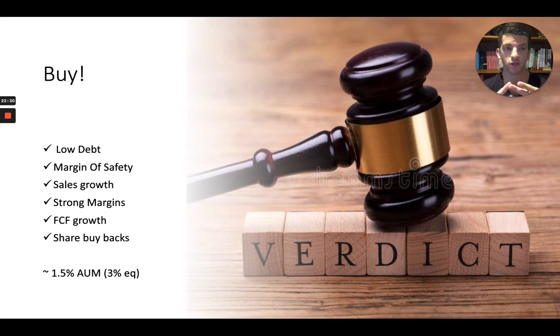We're going to buy back shares. We're going to give out dividends and basically be good managers. I mean, fancy that. They're actually going to care about the shareholders. Who would have thought? Margin of safety is there. Sales growth is there. Strong margins are there. Free cash flow growth is very, very good. And I think will outperform expectations over the next 2 to 3 years.